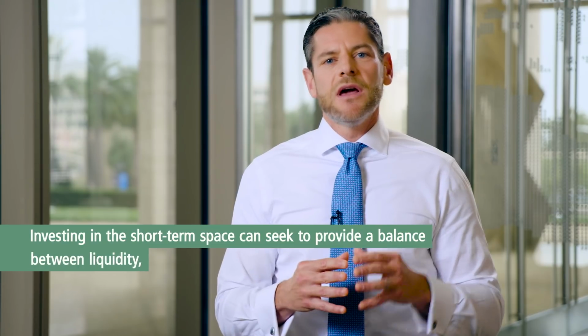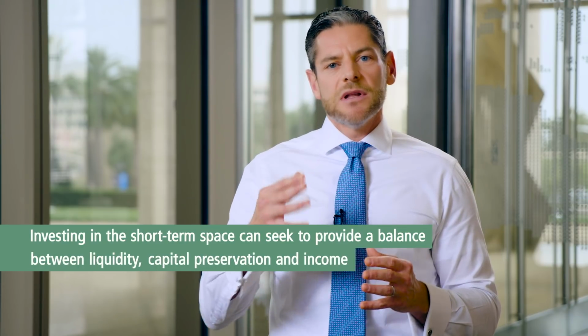For investors focused on capital preservation and reducing that volatility while earning some income, we believe that the front end of the yield curve of the U.S. bond market is a place to possibly consider that balance between liquidity, capital preservation, and ultimately income.